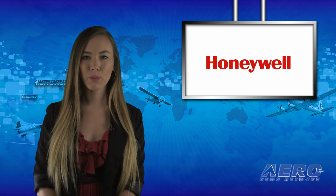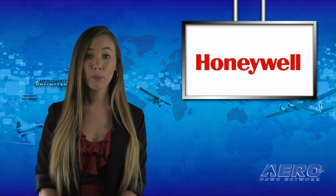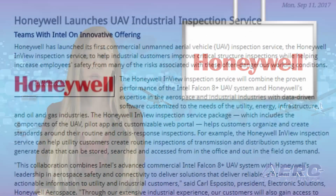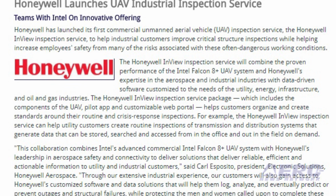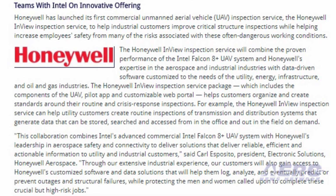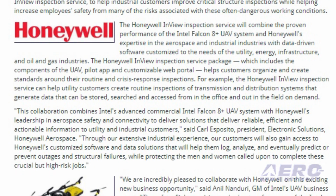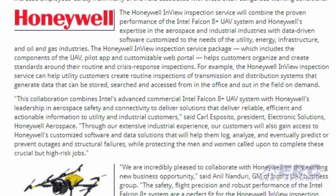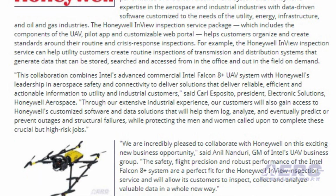Honeywell has launched its first commercial UAV inspection service, Honeywell MVU, to help industrial customers improve critical structure inspections while helping increase employee safety. Honeywell MVU will combine the Intel Falcon 8 Plus UAV system and Honeywell's expertise with data-driven software customized to the needs of the utility, energy, infrastructure, and oil and gas industries.